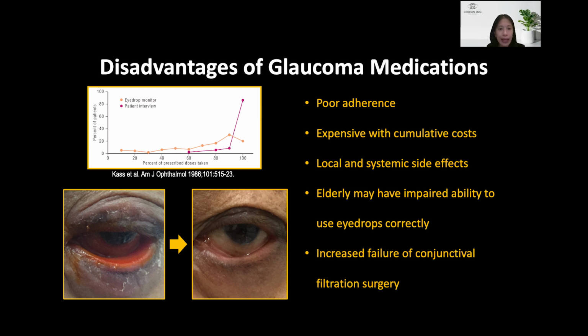Reported patients' adherence rates are poor, especially if several eye drops are required. Eye drops are also expensive, especially the branded eye drops and the preservative-free eye drops, and the costs are cumulative. Patients often dislike using glaucoma eye drops because of the local and systemic side effects.